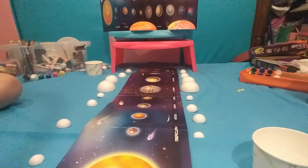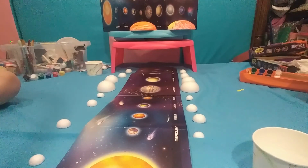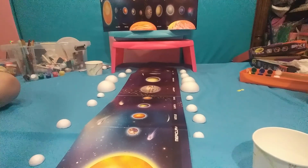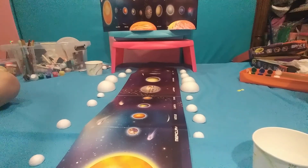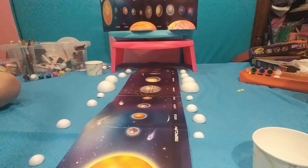So the next planet we are going to do today, we're going to try to get to most of them, but we'll see. It's called Jupiter! Jupiter. Jupiter. And activity 2 in our craft book calls it a jumping Jupiter.